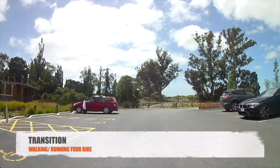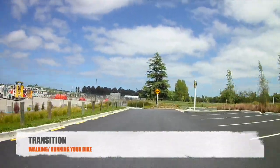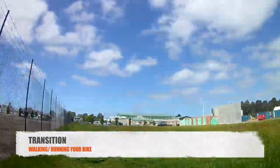We're now going to show you a full video overview of the bike and run courses. It is sped up, so hopefully we don't make anybody too ill by watching this sped up version, but we'll give you a nice overview of the entire course for the bike and the run.